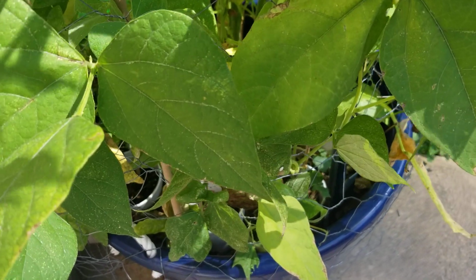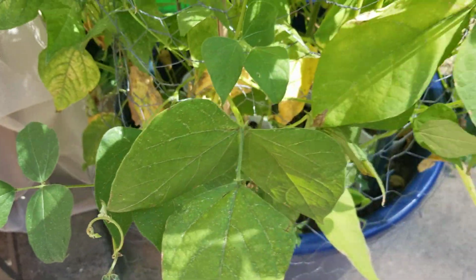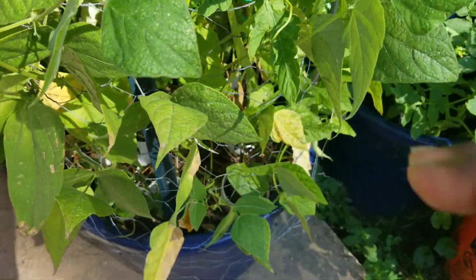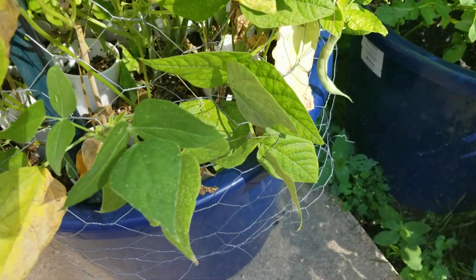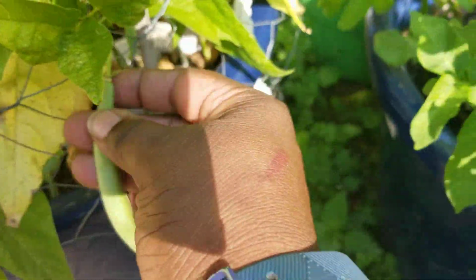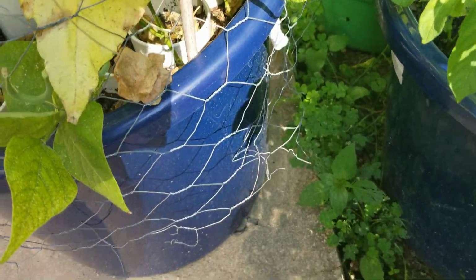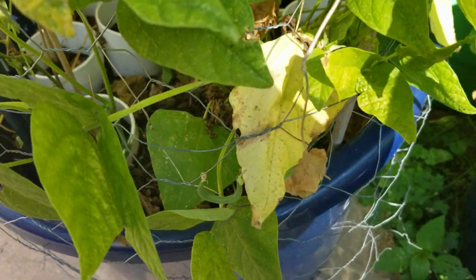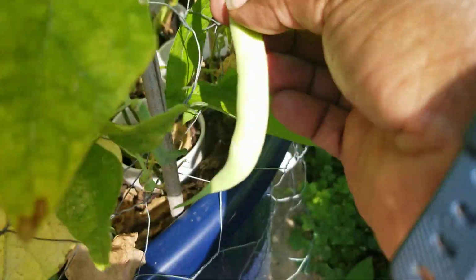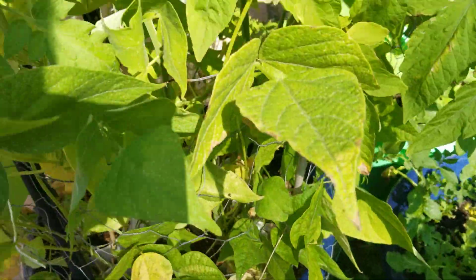Let's look. This was the first plant I planted, so this one should be the one that's producing the most beans. Oh, maybe we'll get lucky. I see one right here. See this one? We'll just take that one. And I thought I saw another one. Oh yeah, in here. See this one? It's a good size one. Take that one.